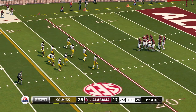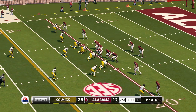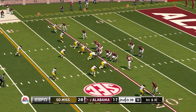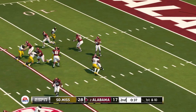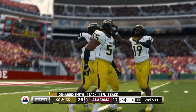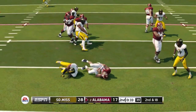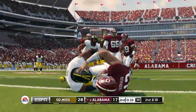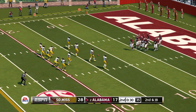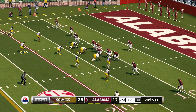And here we go with the offense ready to get things going again. And they bring him down for a sack on the play. Loss of 8 yards on the play. That'll make it second and long. So the sack makes this a second and long. Check, check, check, check. They'll line up with five wide receivers.